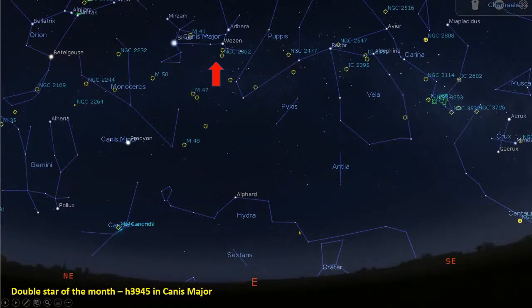A double star for the month, and I don't think that this has any comparison to any other double star in the sky during the summer. The Northerners call it the winter Albireo, referring to Beta Cygni in the northern sky, which they see in their summer, but we see Albireo in our winter, and we see H3945 in Canis Major in our summer, so we really should be calling it the summer Albireo.